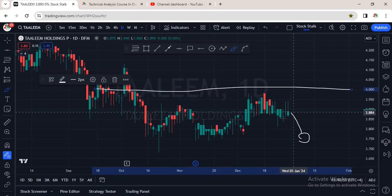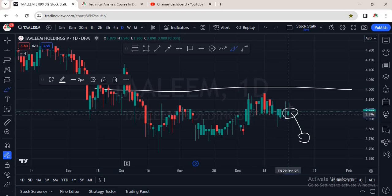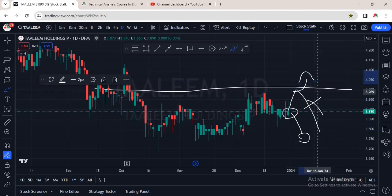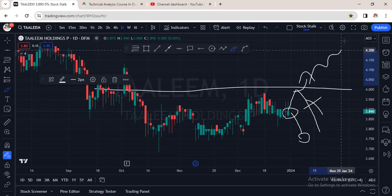I would not like to rush to buy at the current zone because there are chances it may hit the resistance and come down. So no point blocking the capital. Let's wait for a closing above 4.00 so that at least when it's trending up, we can gain some profits.